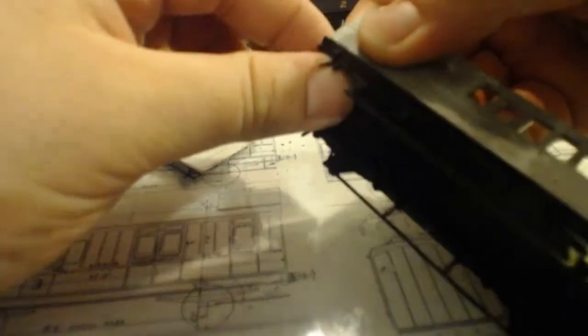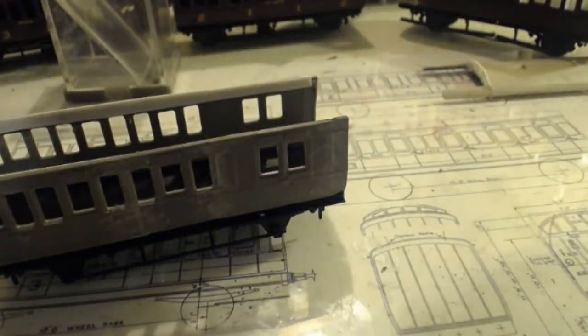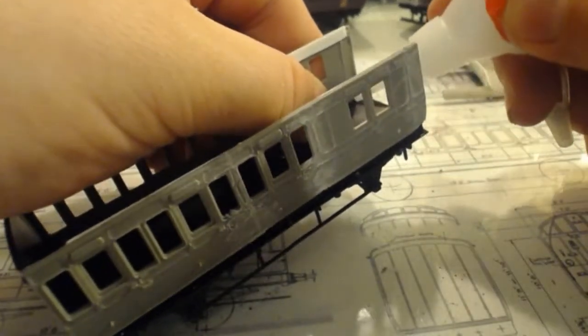Ah, yes. It has indeed slipped as it was drying. That's a better position.